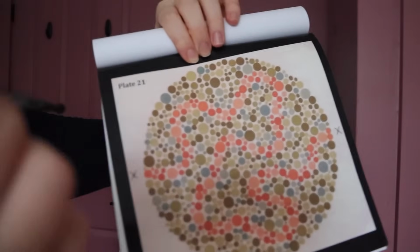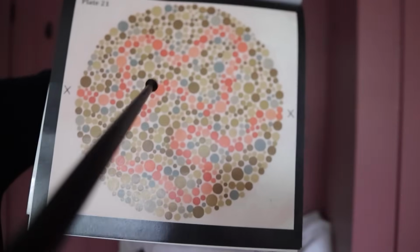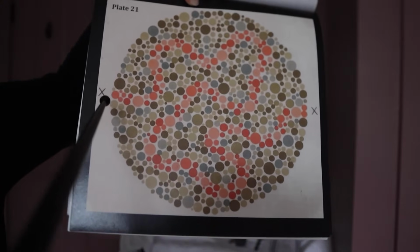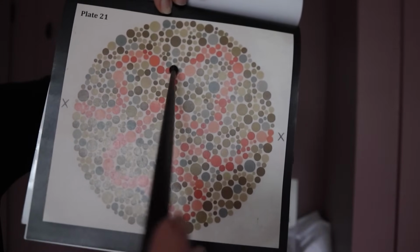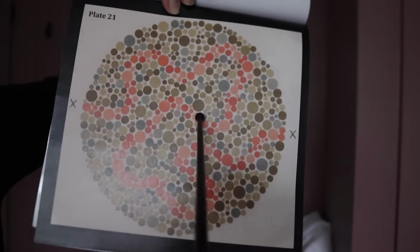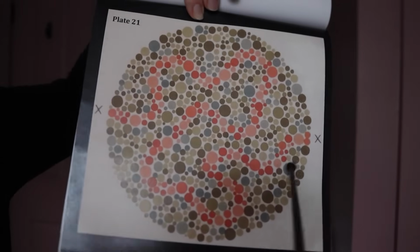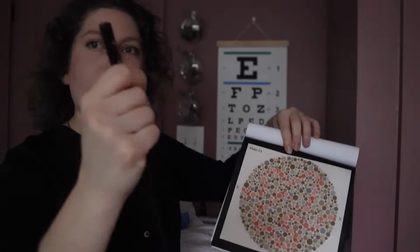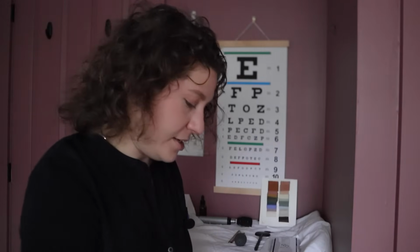Exactly. There is no number there, but if you could just take this and trace for me, from start to finish. I'd like you to trace for me. Okay, thank you. So yeah, I think your color vision is intact.